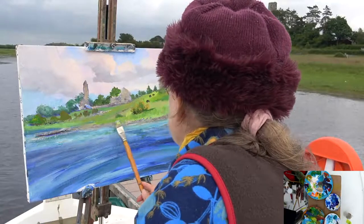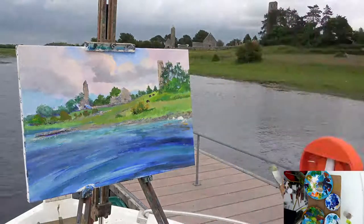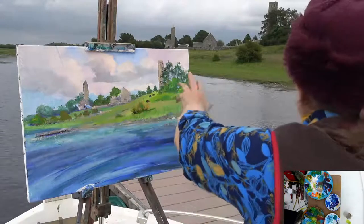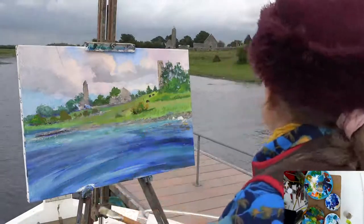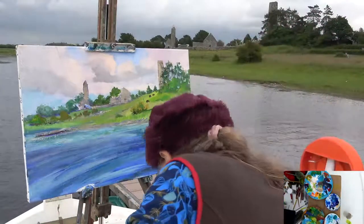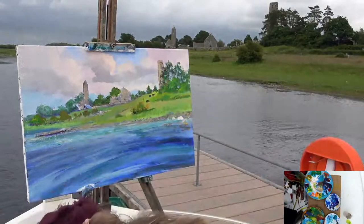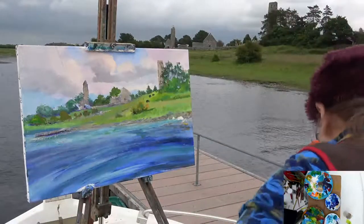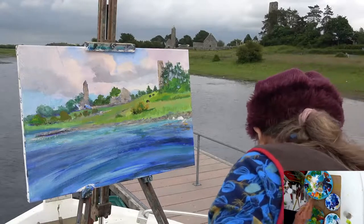So I'm following that thread of sunshine through the picture, and it starts to move the eye through and around. Now, that's the process of chiaroscuro. Let's do a little bit more into the bushes, and then we'll go on to the fourth and final stage. Ten minutes left, so I haven't got much time for the fourth and final stage, but we will get there. Just do a little bit into these bushes.